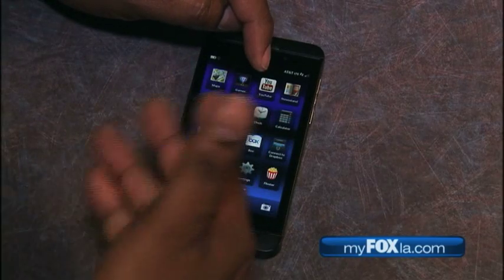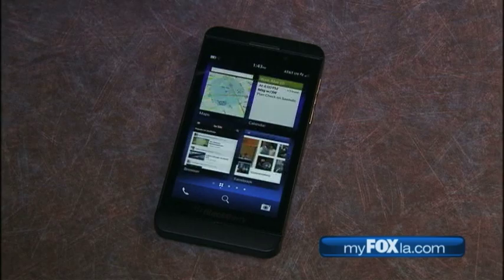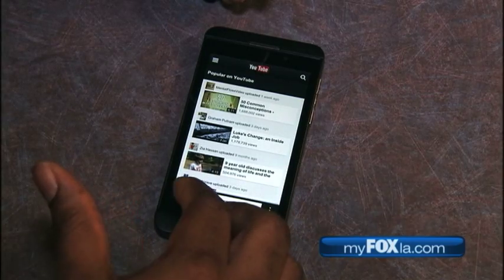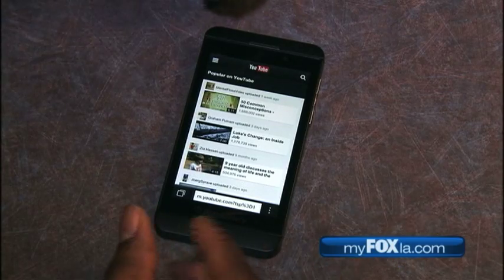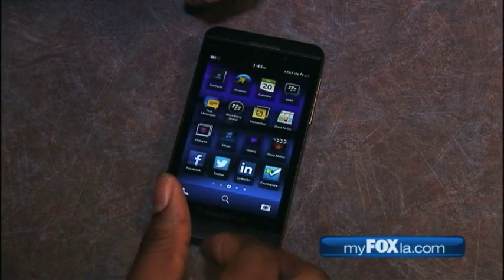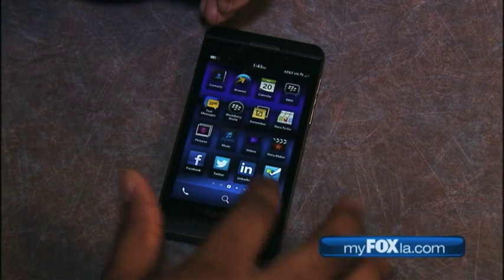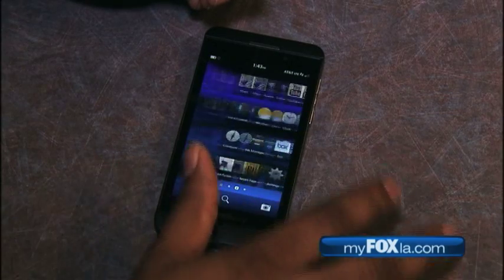Out of the box, you will see the YouTube app, or what looks like the YouTube app, show up on your home screen here. What that really is, though, is just a link to the mobile YouTube website. So you don't actually have the actual YouTube app. There is no YouTube app for BlackBerry 10 today, but this will take you right to the mobile YouTube webpage. And to be quite honest with you, the mobile YouTube webpage is pretty darn good. So again, you don't have a native app, but you do have access to the mobile YouTube page. So it's really just a shortcut instead of an actual app.